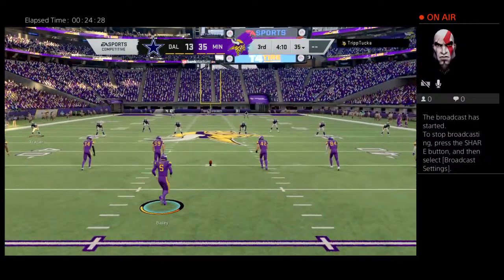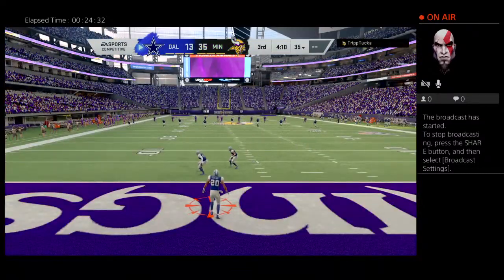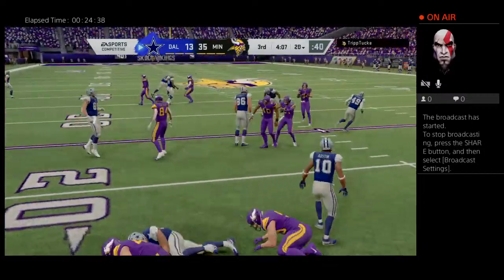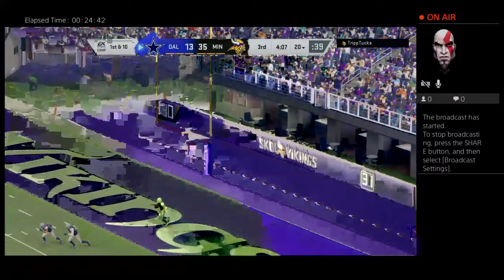Bailey now to kick it away after the touchdown. This fielded a few yards into the end zone. And the decision to bring it out will cost him a few yards as he'll get this only back to the 20.